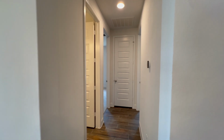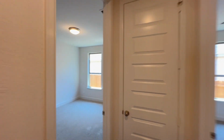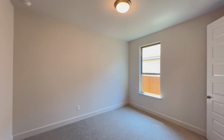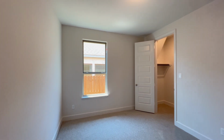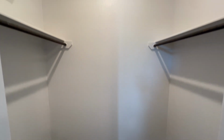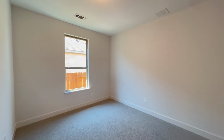And down this way, you'll find a full bathroom and then two bedrooms, one on either side. So, good size bedroom, carpet flooring, tall ceilings, single window. We won't be spending much time in here. Good size walk-in closet. If you need more time to look at these bedrooms, just feel free to pause right now.